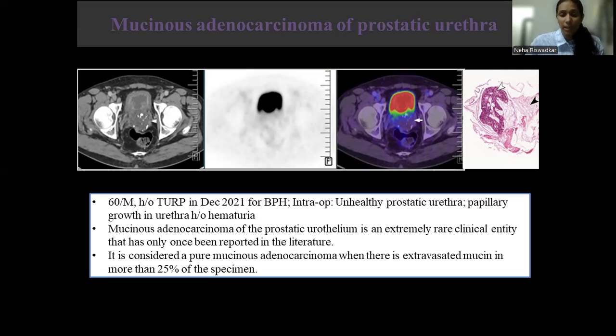It is extremely rare and has only been reported once in the literature before. It is considered a pure mucinous adenocarcinoma when the extracellular mucin is more than 25% of the tumor.